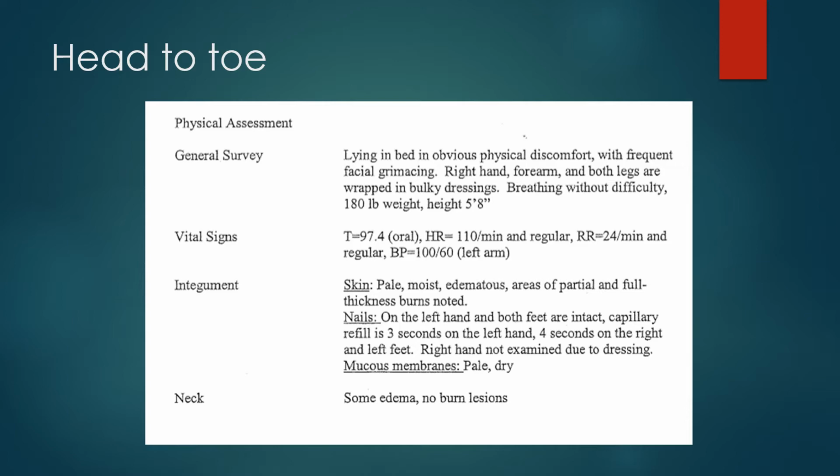Upon his physical assessment, he's laying in bed in obvious physical discomfort with frequent facial grimacing. Right hand, forearm, and both legs are wrapped in bulky dressings. Breathing without difficulty. He's 180 pounds and 5'8". His temperature is 97.4 oral, heart rate 110 and regular. He has a respiration rate of 24, and it's regular, and his blood pressure is 100/60 in his left arm.